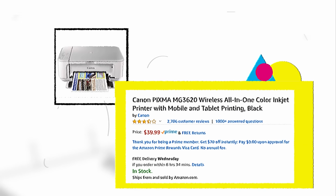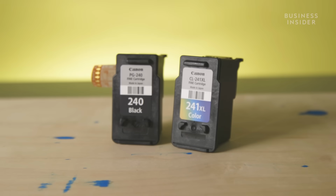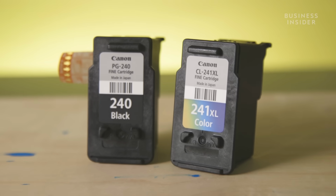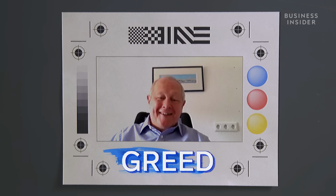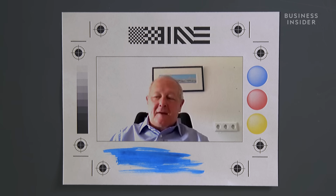Today, you can buy a brand new printer for around $35, but there's a catch. When the ink runs out in one of these printers, you need to buy specific cartridges, and these cartridges are expensive. So why are the cartridges so pricey? Oh, that's simple. Greed and an outdated razor and blades model.